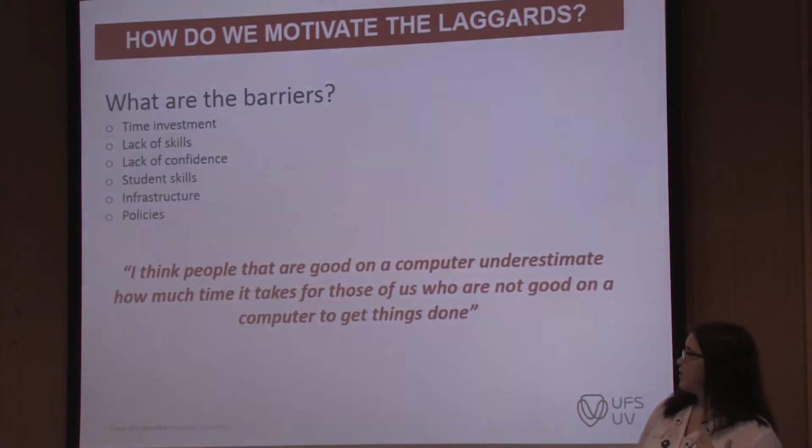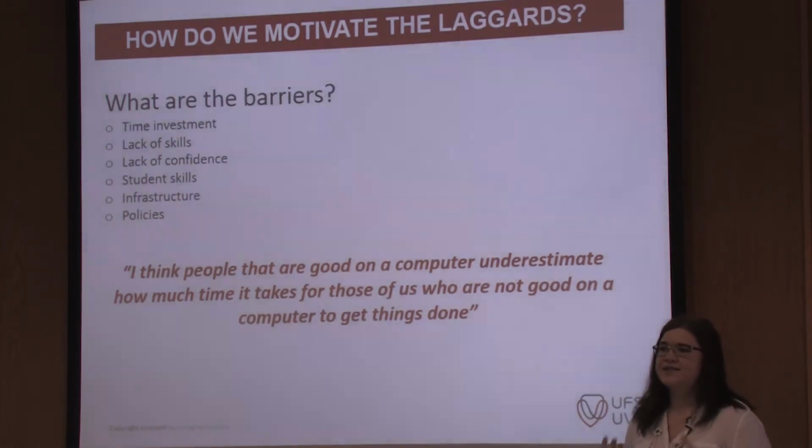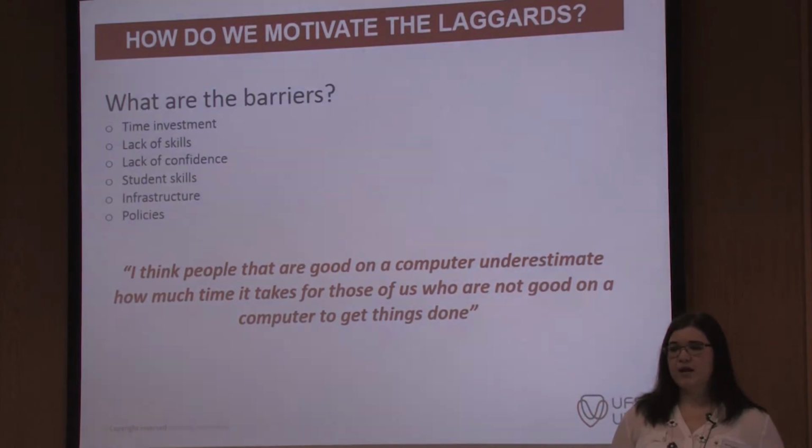And this quote really encapsulates what our lecturers are feeling, the ones that have a lack of confidence and a lack of skills in terms of technology adoption. This is a quote from one of the lecturers in the focus groups last year. "I think that people that are good on a computer underestimate how much time it takes for those of us who are not good on a computer to get things done." We really need to understand that. We need to understand where our lecturers are coming from. We need to understand how they are feeling. We need to support them throughout this process.